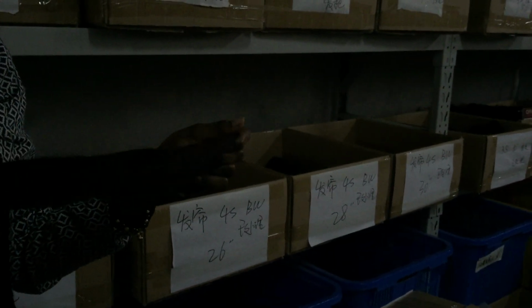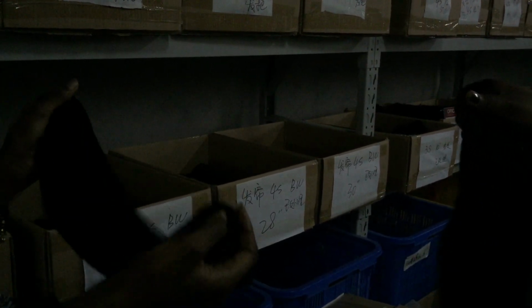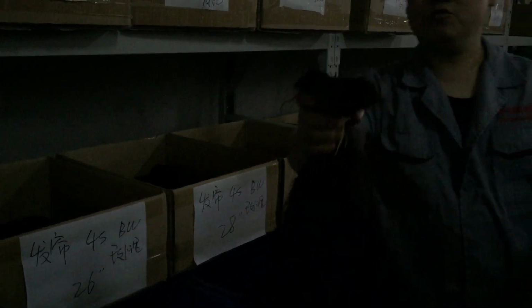The finished one, the one you have finished. We want to have a feel of it. We want to see it. This thickness is best to touch. This is a semi-finished product, but it can be done. This is a material. If you want 80%, we can customize it.